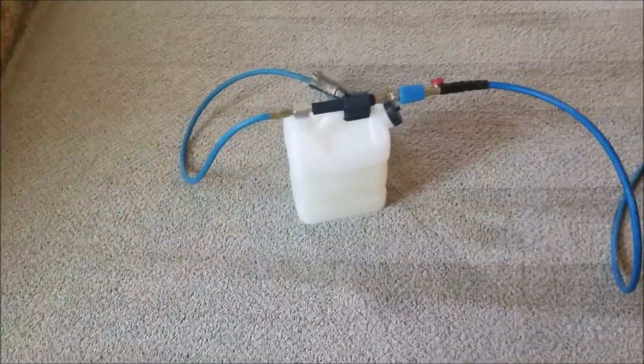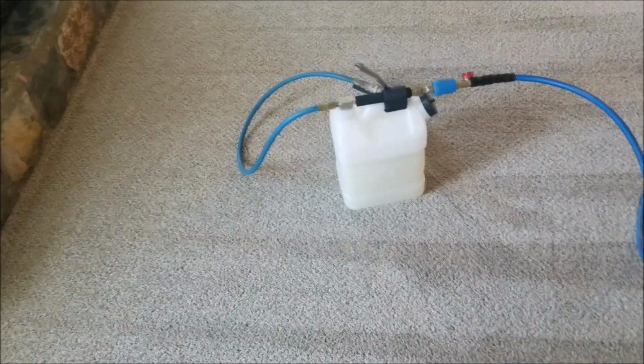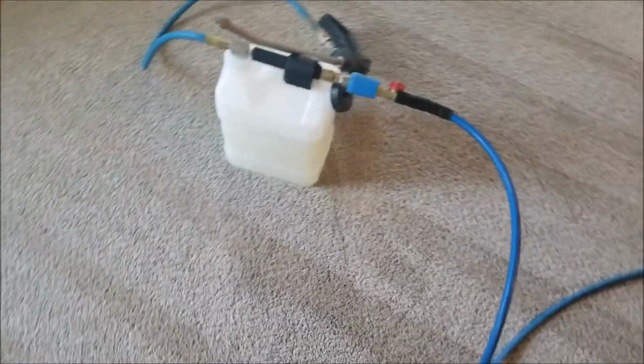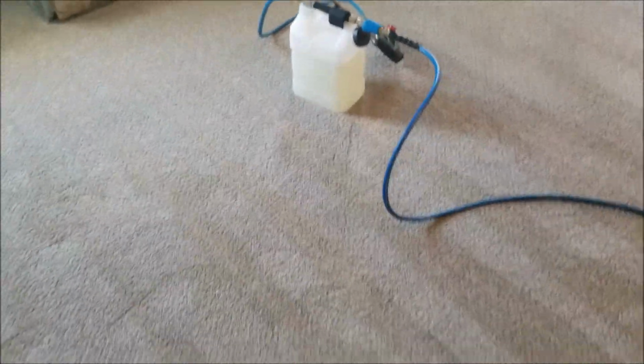I don't want to get too aggressive with my cleaning agent because this is relatively new carpet. So I don't want to get really above 10. It's an alkaline cleaning solution. The pH is right around 10. So that's what we're going to use. So I'm going to go ahead and get started pre-spraying right now.